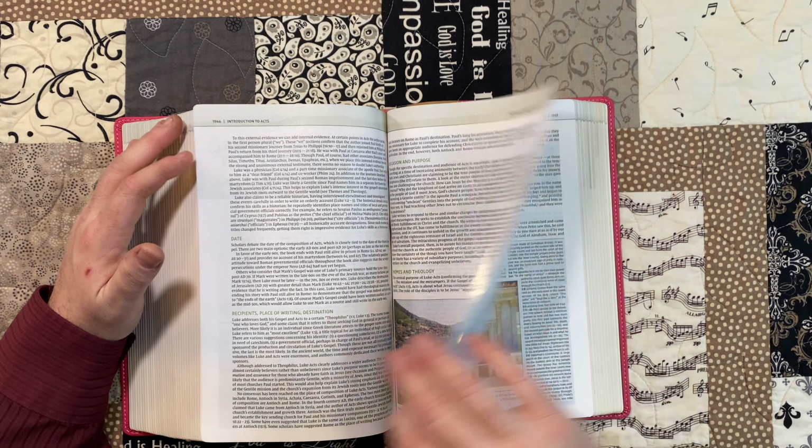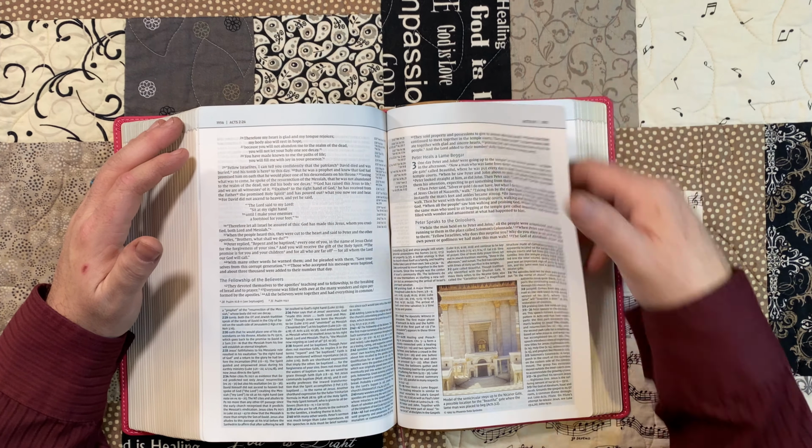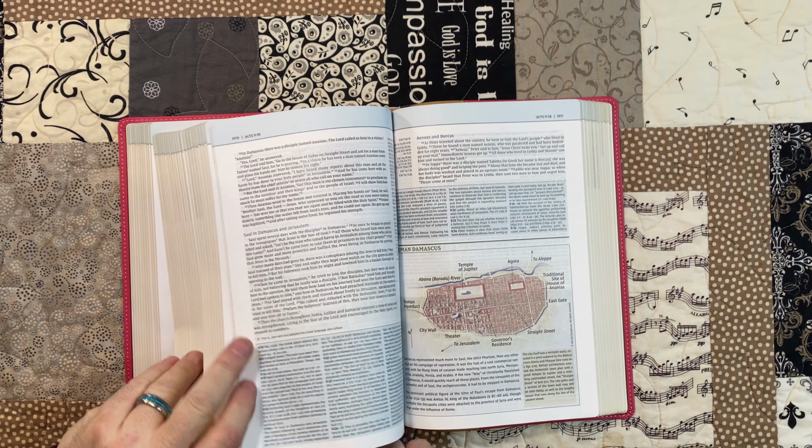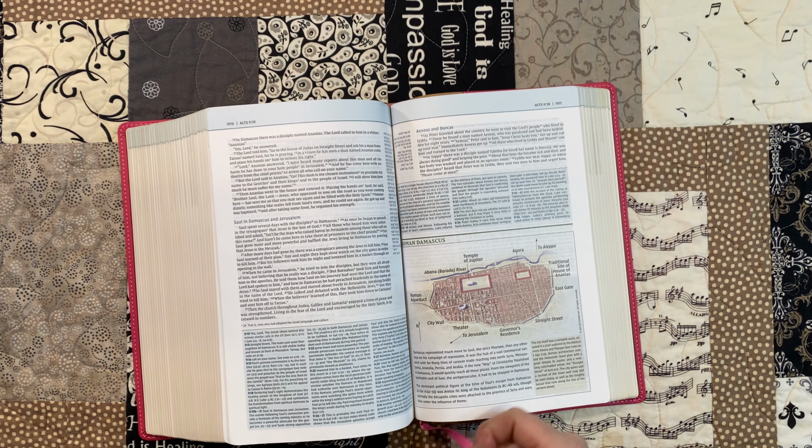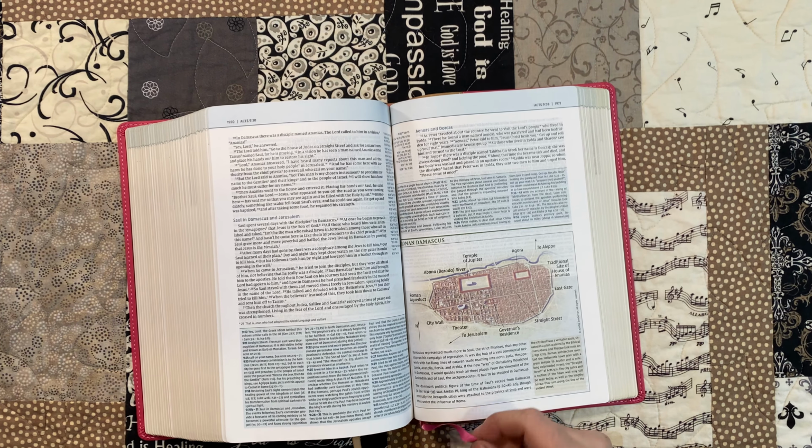The introduction to Acts. I just noticed I didn't even get into the ribbons. It comes with a pink and it looks like tan ribbon that are single-sided. Shiny on one side, yep.